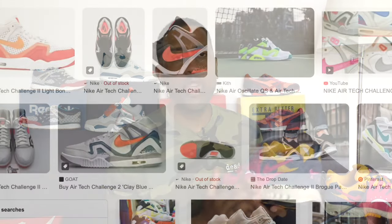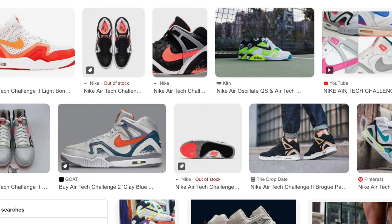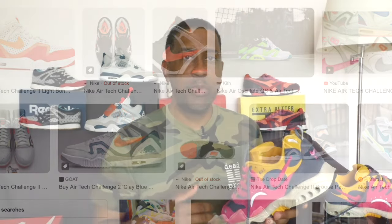Personally, I couldn't care less about dunks. It's just me. There's so many good trainers out there, so I'm really looking forward to the Air Techs coming back. I'm looking forward to the whole ACG line coming out, any 90s models.